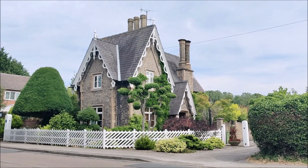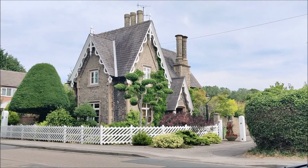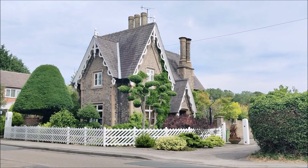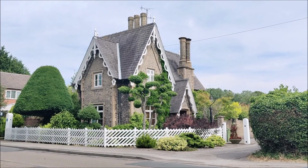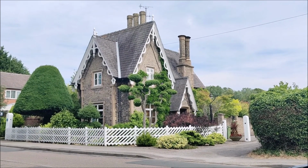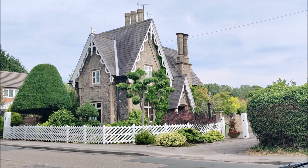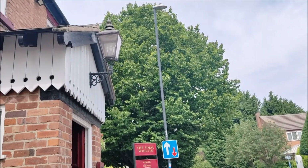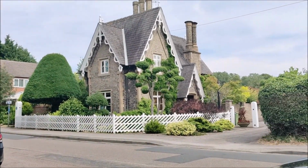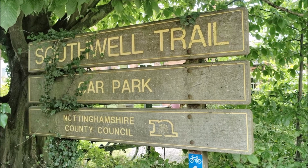So as we can see, that's Southwell Station, serving the town of Southwell. It's now a private residence and is sometimes open to B&Bs. I'm standing across the road from it. As we can see, it survives as a private residence and can be rented out for hotels. And across the way is the Final Whistle pub. So this is Southwell Station. I shall see you all at the next one.